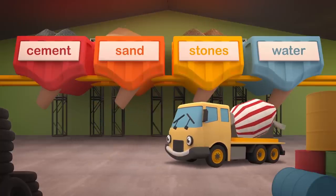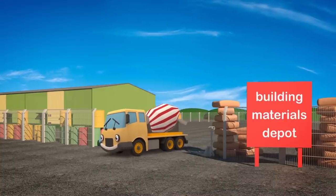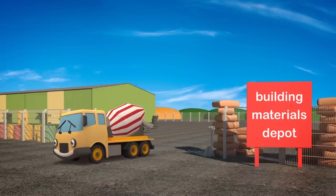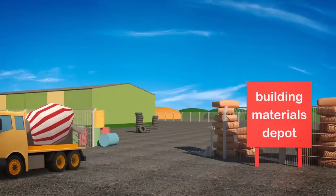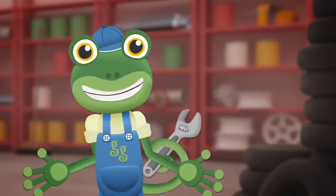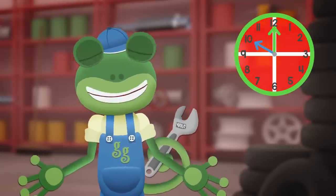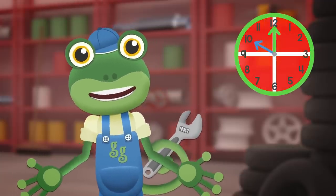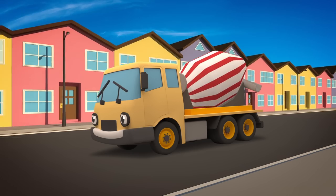Now it's off to the construction site. There is no time to waste. Celia's drum keeps moving, round and round, all twirly-whirly. This keeps the concrete mixture from going hard too early. She needs to get there in 1 hour. No messing on the way. The construction site is not too far, so that should be okay.